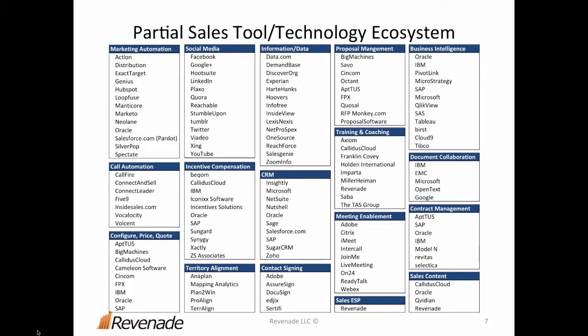Now this becomes very evident when you start to look at what I call the tool or technology ecosystem out there for the sales world. What we're showing here is just a partial snapshot into that ecosystem with roughly 17 different categories of technology, and not all of the various companies who play in those areas of technology, but still, just to give you an understanding, there's a lot of technology out there that can be used by you to make your sales processes more effective, make your salespeople more effective, and increase your sales.